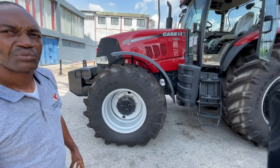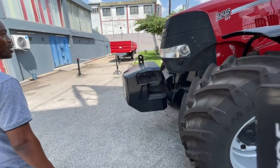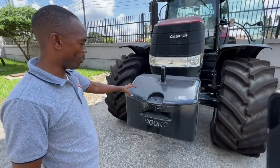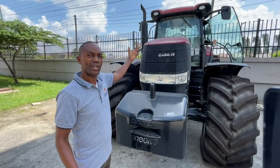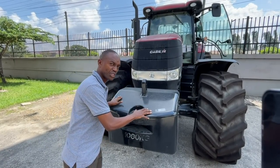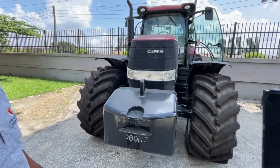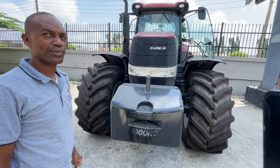All right, and so let's walk around here. This is a big old machine here, and this is for the people who are trying to do a lot of acreage and stuff. And what is this right here on front? This is a counterweight. This helps us to stabilize the machine, because if you put an implement at the back, in order to have the weight for the pulling. Oh, okay. This helps to pull the machine down, so it can help you to pull your implement at the back. Okay. And that's a weight stabilizer? Yes, weight stabilizer. 1,000 kilogram. Okay, alrighty.